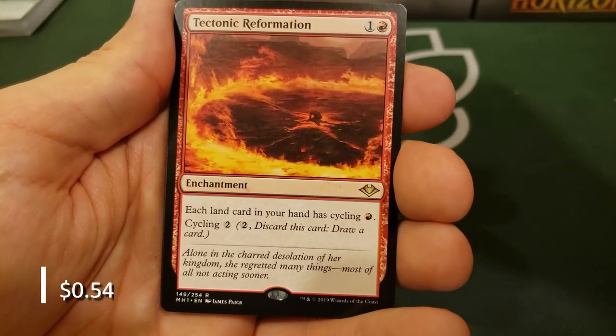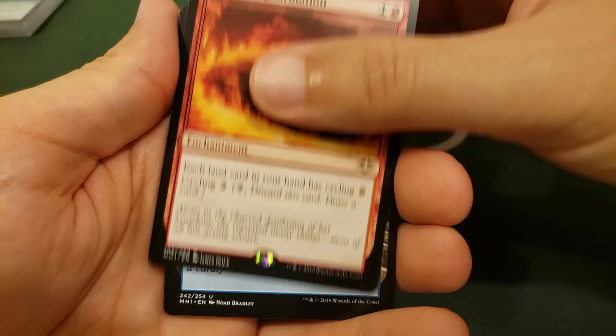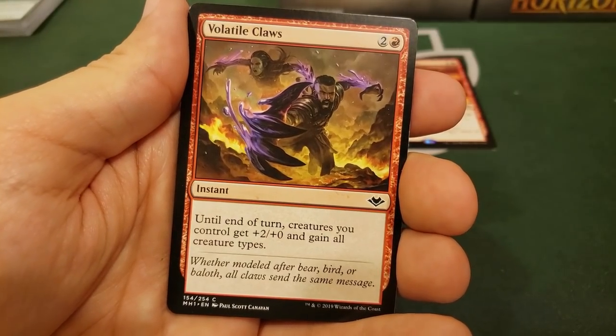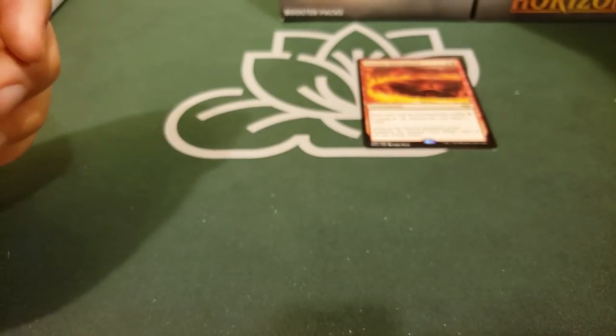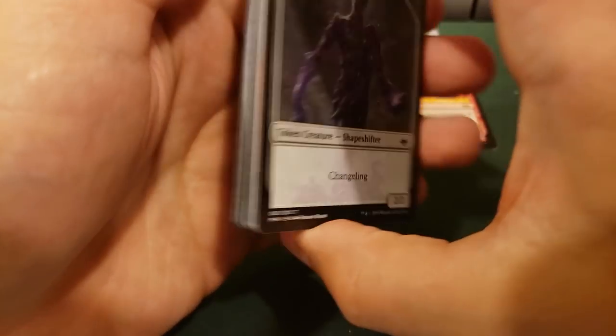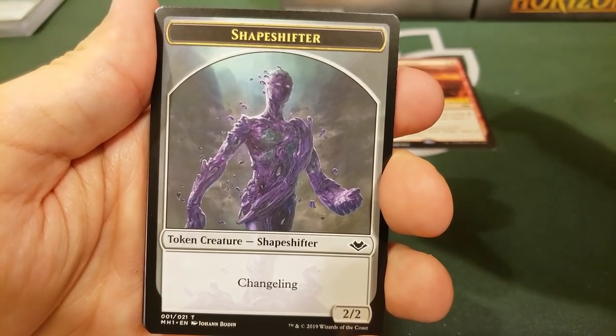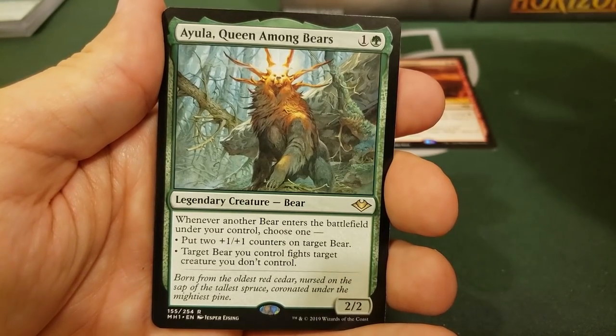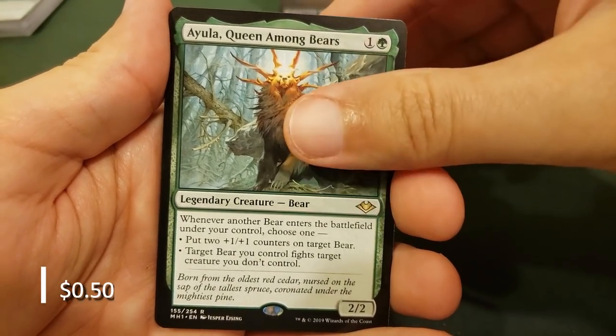Tectonic Reformation. This one's gotten a lot more talk and a lot more play with all the new cycling cards that are out. See, just like this. Cycling cards that are out there. It's actually a pretty cool card. But yeah, let's see if we can get you that Urza. Maybe foil rare, foil mythic. Prismatic Vista. That would be a nice one. Oh, also, we didn't hit any of the land cycles, so I think you might go on a run of those. Ayula, Queen Among the Bears.